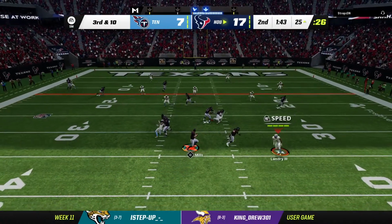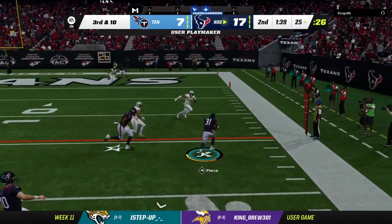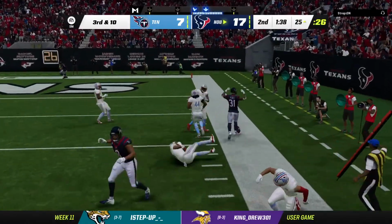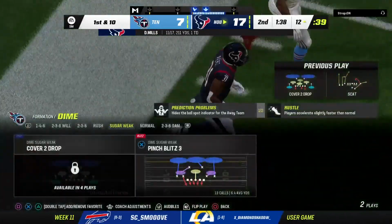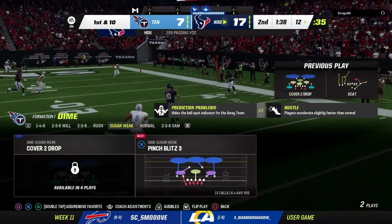Mills from the gun on 3rd down. Flush to his right. That's complete to Pierce, and he's out of bounds. Almost gets to the 10. A fresh set of downs on a gain of 13 there for the Texans.